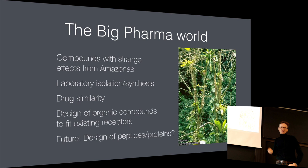And what that usually then evolves into is that you need to identify what is the active component. Because you start out with a leaf or something that has some sort of component, we don't know which one, and then you go through a process of isolating what is the specific molecule in this specific plant that has an effect. But by the time you know that there is something in this leaf, it's fairly trivial to isolate what it is.